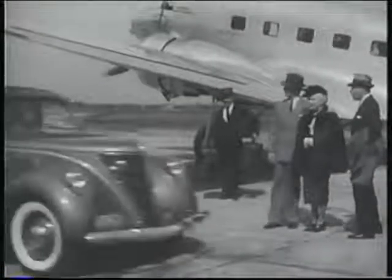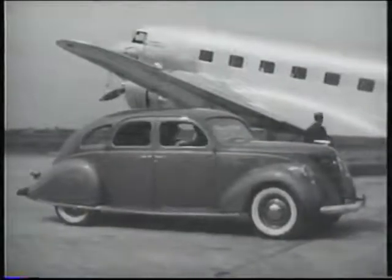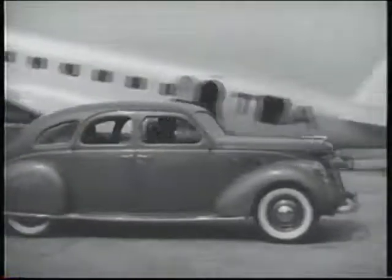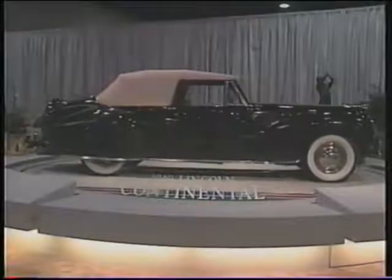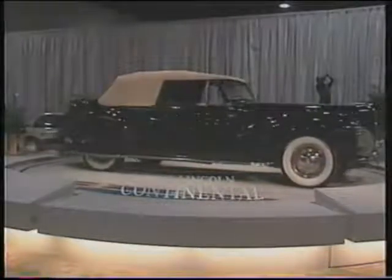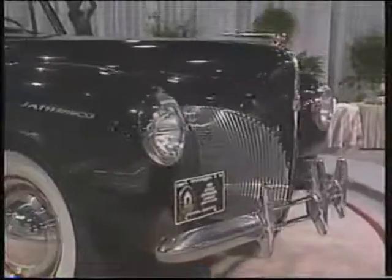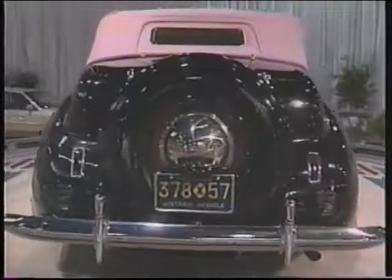For the middle-priced buyer, there was also the ultra-streamlined new Lincoln Zephyr V12, introduced in 1936, a car way ahead of its time in automotive design. Edsel Ford and his Lincoln designers created a car that is considered one of the true milestones in automotive design. The year was 1940. The car was the Continental.